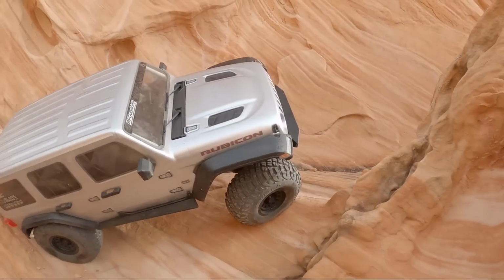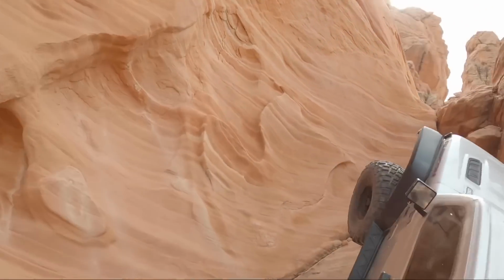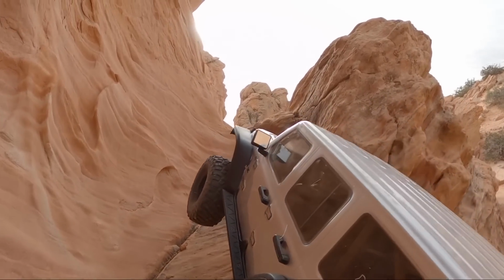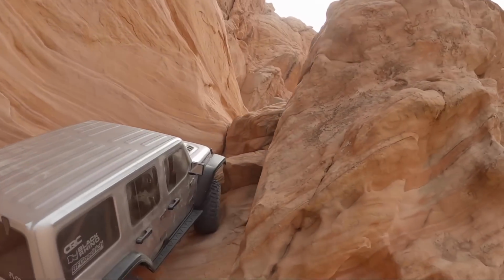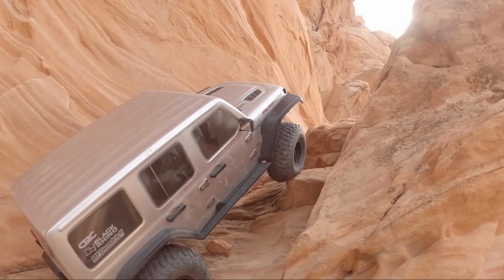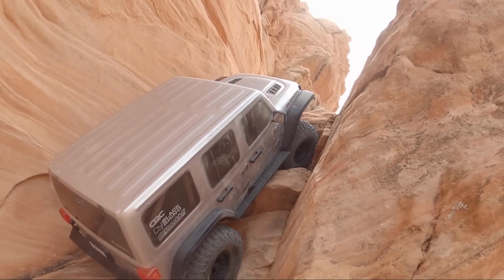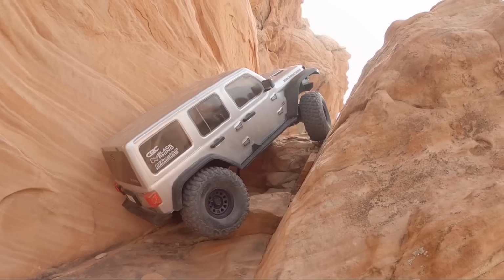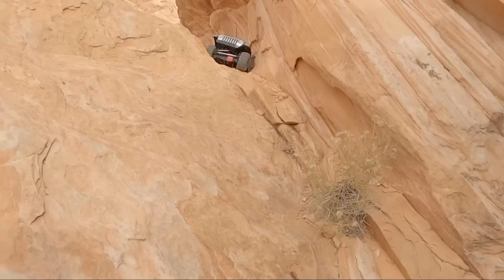Oh! Picking up tire for days over here. Trying not to fall off this ledge. I don't even know what's on the other side of this. We'll have to get over there and look. Yeah. Doing some real technical stuff. This is good stuff. These SCX6s can wheel. Let's get over there and see where this thing's going.